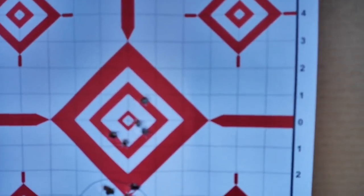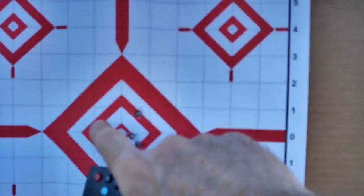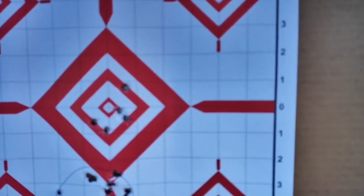That's not bad. I'll go ahead and shoot another 3-round group just to confirm that I am in fact working inside of this diamond, and we'll call it gold after that.